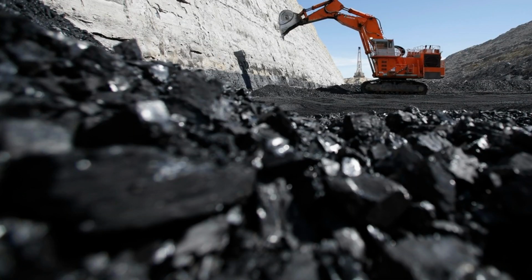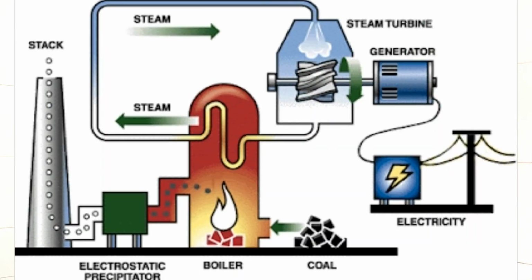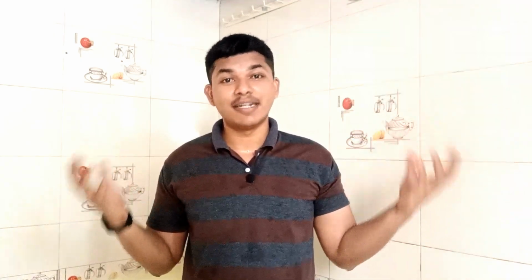By mining, we take the coal and use it for producing electricity, because coal has high carbon content and high calorific value. Coal is used as a fuel for burning. With that, we heat the water and make steam and pass it through the turbines, and we produce electricity in thermal power plants. Almost 70% of our electricity comes from thermal power plants. So coal plays a major role in producing electricity.